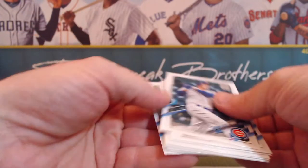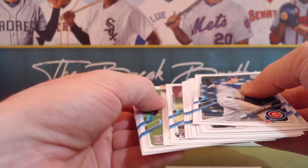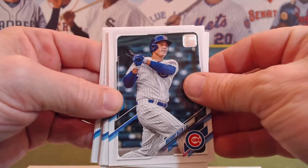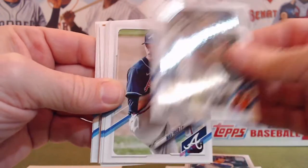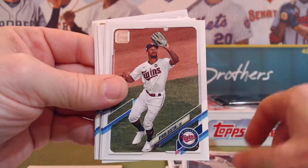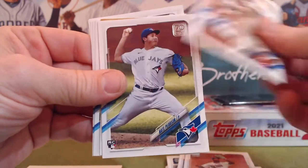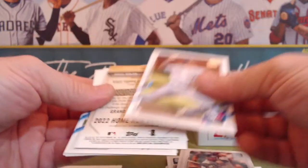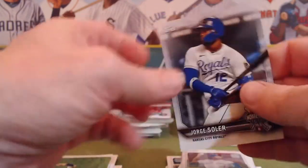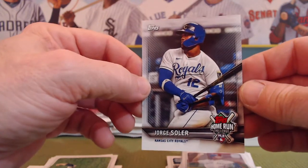It's thicker for some reason. Maybe not. It's a home run card. That's what I felt. All right, Anthony Rizzo, Pedro Severino, Max Fried, Edward Olivares, Howie Kendrick, Byron Buxton, Buster Posey. Nate Pearson, again, he just went down. Still a great young talent. And here's our home run card. Jorge Soler for the Royals. We just mentioned Danny. There's another one for you.